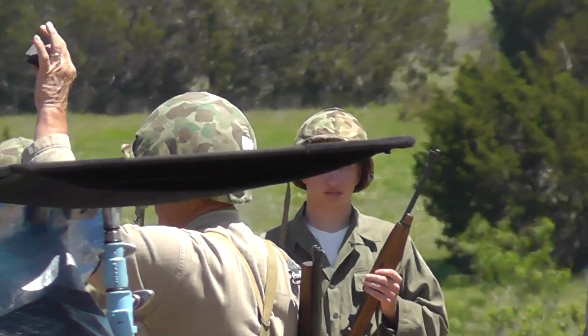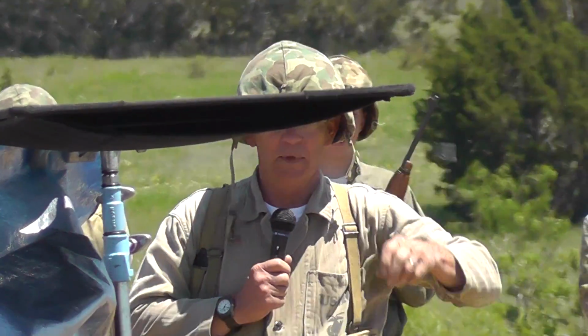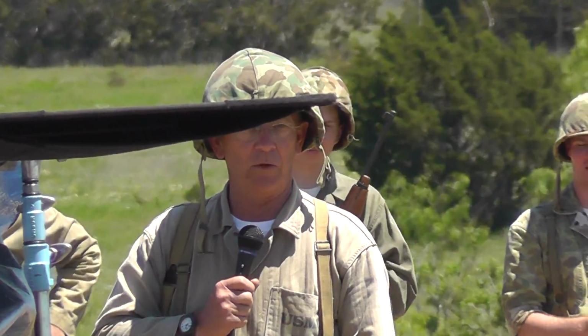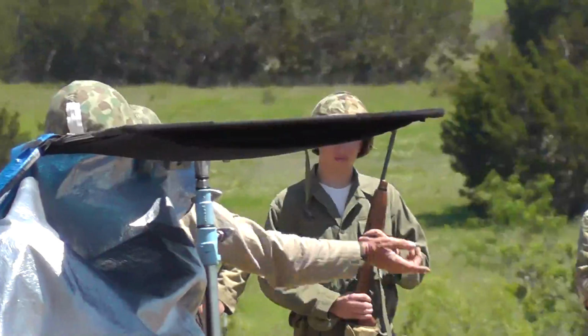Here's a little trick we learned the first time out. You fire 5 rounds real slow. He jumps up and attacks, take an empty and do this. You still got 3 rounds. It's a trick, but it keeps your Marines and soldiers alive. You learn to adapt to the battlefield conditions. All right, Marine, fall out.